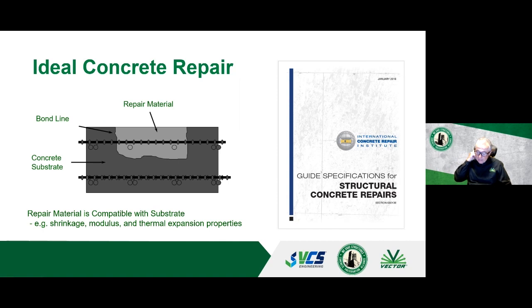So here we have an ideal concrete repair. You can see the repair material, a nice bond line, and the substrate. It's important that the repair material is compatible with the substrate in shrinkage, modulus, and thermal expansion properties. And you can see it all in the guideline as well.